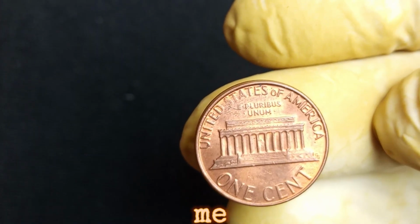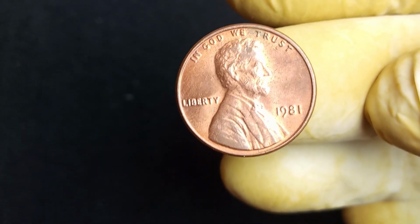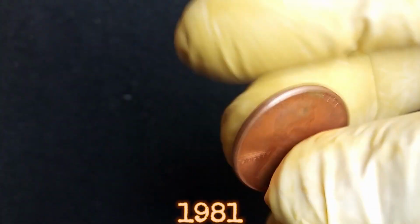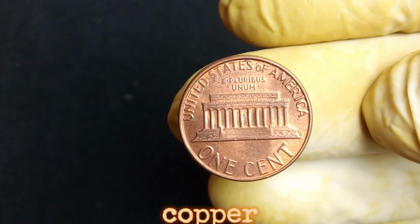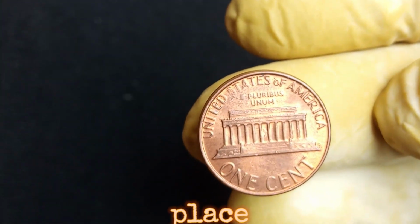Before we wrap up, let me leave you with this thought. The world of coins is full of hidden gems and surprises. Something as small as a 1-cent piece can carry incredible history, beauty, and value. The 1981 Lincoln penny is proof of that. From its rich copper composition to its collectible varieties and its potential to be worth hundreds of thousands of dollars, this coin has earned its place in the spotlight.